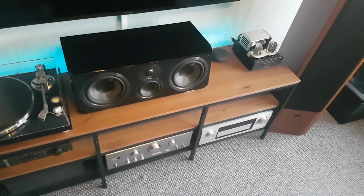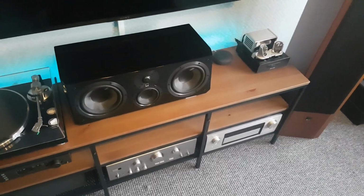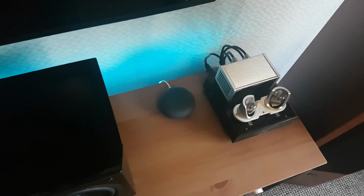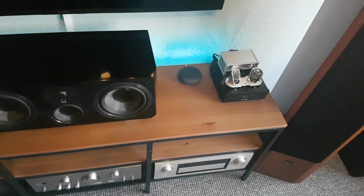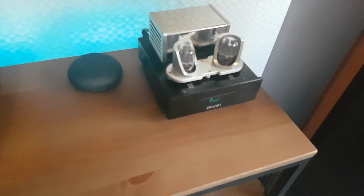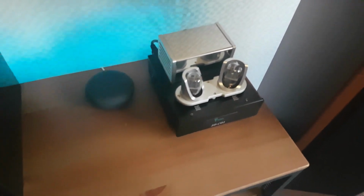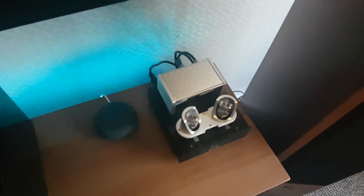It normally has doors, but I couldn't reach my equipment, so I switched it around and removed the doors. I have a Google Home here, and everything is controlled off that. I can tell it to turn on this or that, or anything else. This thing I bought because it got a lot of good reviews and I wanted to experiment with it a bit. It's the Yaqin CD3.